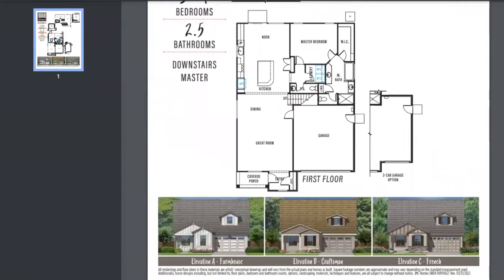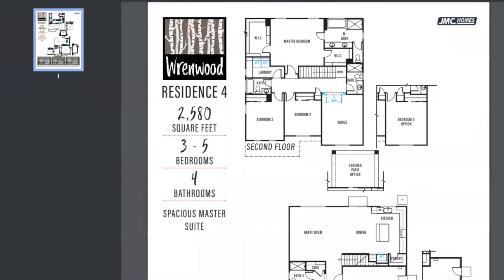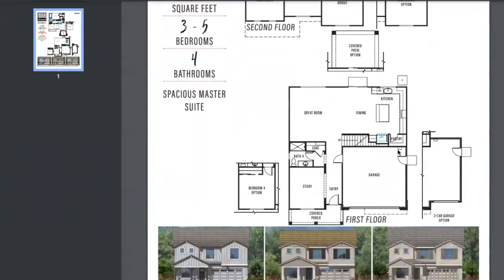Last at Wrenwood is Residence 4, 2,580 square feet with the option of 3 to 5 bedrooms, 4 bathrooms, and a spacious master suite. This one's actually really cool. If you look at the second floor, the master suite takes up half of the second floor. So the bonus room, you have an option to change it to a 5th bedroom, and then an option for a 3-car garage.